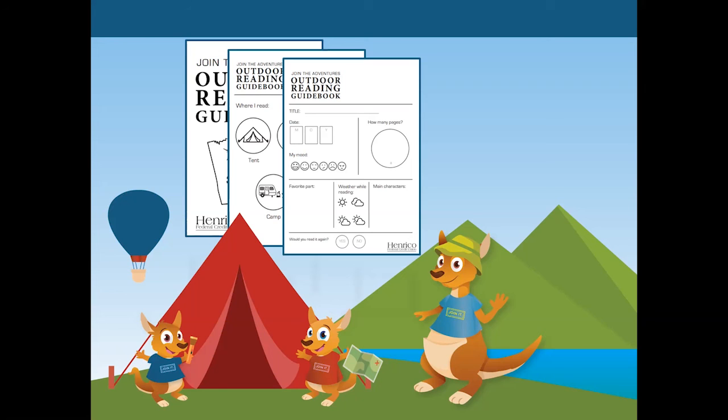And remember, the more pages you fill out in your outdoor reading guidebook, the more chances you have for a summer reading prize when you turn this in later this summer.